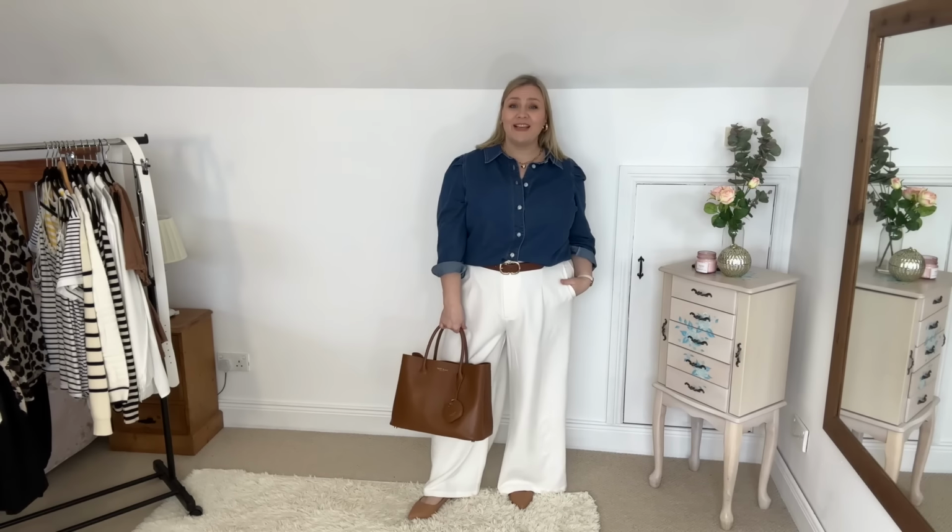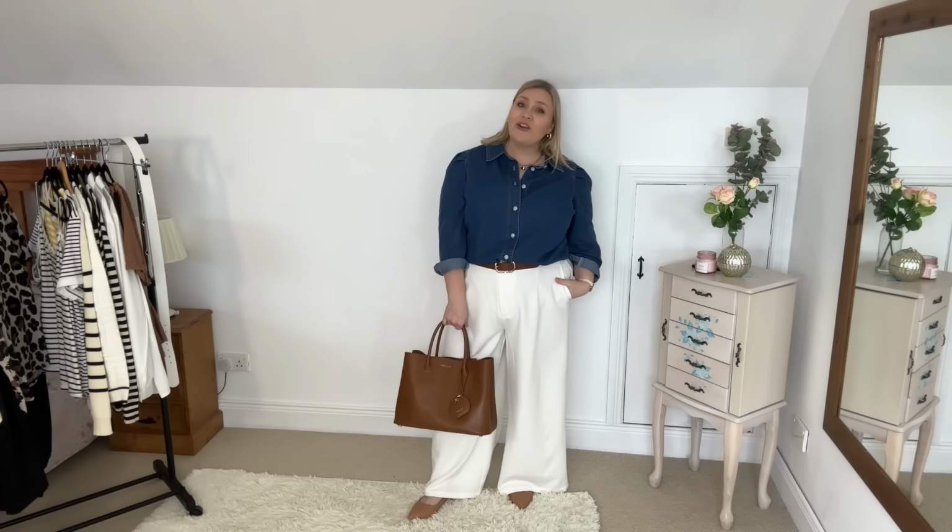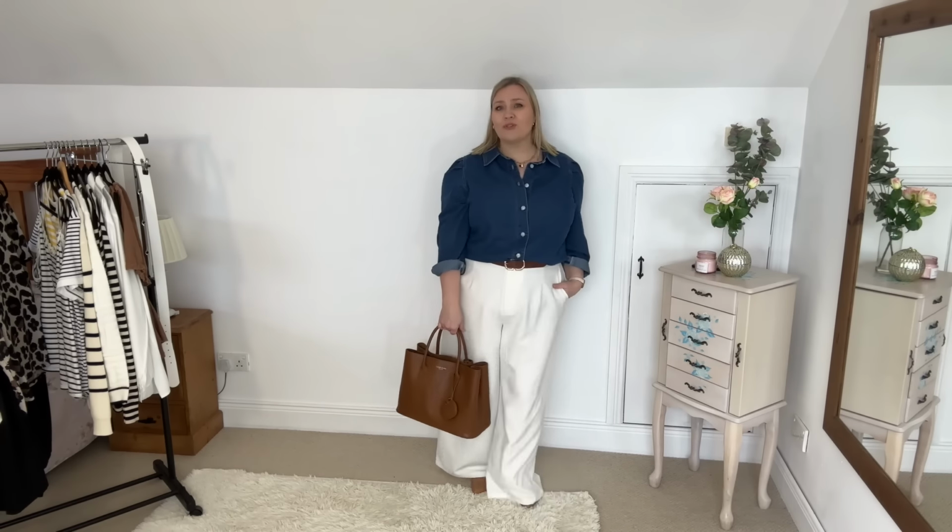This one is a little bit too big and blingy. But of course it depends on how you feel comfortable. But we have made our first outfit. There we go. Very, very classic and a combination I kind of felt already beforehand that was going to work.